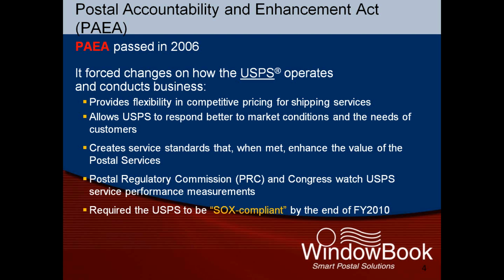The Act also established the Postal Regulatory Commission, or PRC, which, along with Congress, watches over the Postal Service, particularly the service performance measurements. And most importantly to our subject today, the Act required the Postal Service to become SOX compliant by the end of fiscal year 2010.